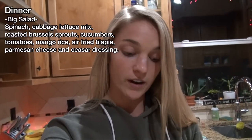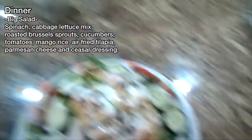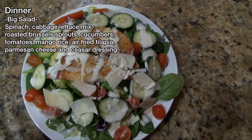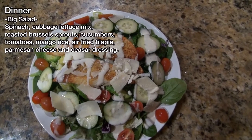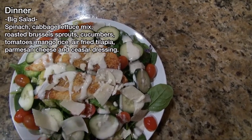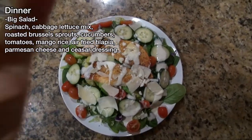Okay, so I have been out running errands for most of the afternoon. So it's a little after 6 now and I am hungry, so I'm gonna make this fast. This is my dinner tonight. It's just a huge salad. I have spinach, like a cabbage lettuce mix, roasted Brussels sprouts, cucumbers, tomatoes, a little bit of mango rice, 2 air fried pieces of tilapia, Parmesan cheese, and then Caesar dressing. This is a typical meal for me and I'll still be very hungry after, so dessert to come.